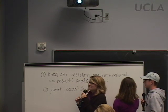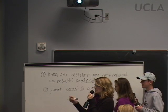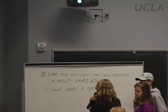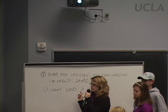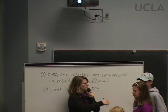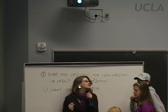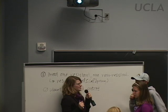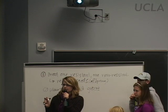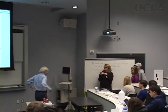And what's happening to those resistant and non-resistant alleles in those seeds? The resistant and non-resistant alleles, the genotype, will manifest itself in a phenotype of... What if it's big A and little A? Well, they're crossing. What are they doing, Brian? They're mixing, and then they're segregating from each other. Remember, P squared plus 2PQ plus Q squared. They're coming together in zygotes.